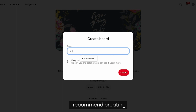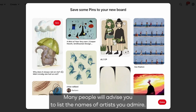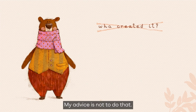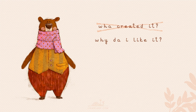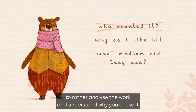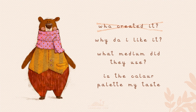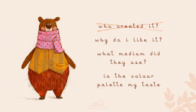I recommend creating a Pinterest board of artwork that you admire. Many people will advise you to list the names of artists you admire. My advice is not to do that. Instead, focus on the art itself and not the artist who created it. I know this sounds kind of nitpicky, but it's important to train your brain to rather analyze the work and understand why you chose it, and not get distracted by who created it. This will serve you much better in understanding the choices you make.